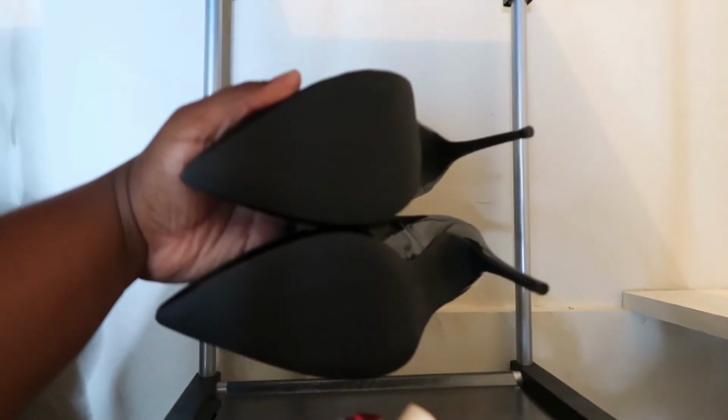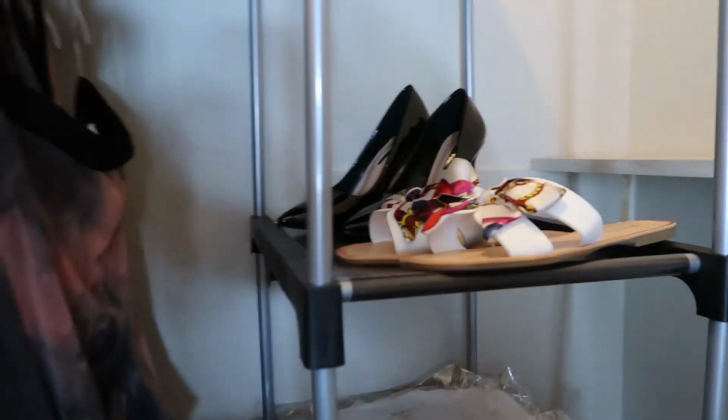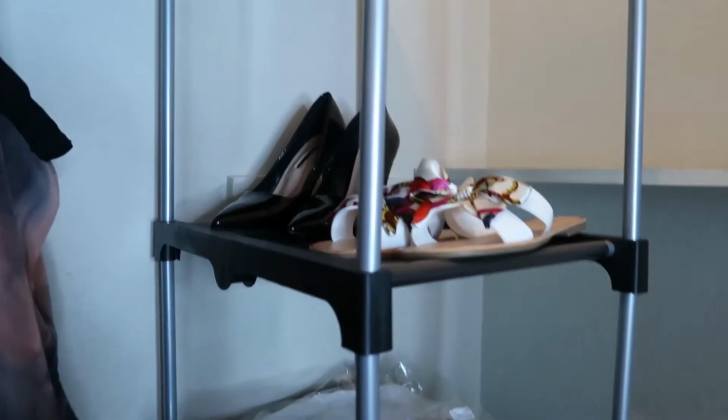So if you can wear these, comment down below. And see, they've never been worn. I thought I was tripping when I tried them on. I was like, dang, my feet are just getting big. But no, it was a size 6.